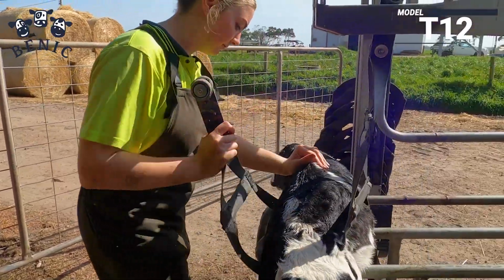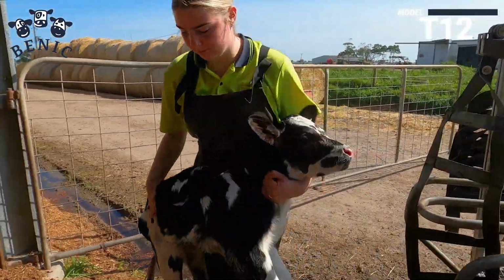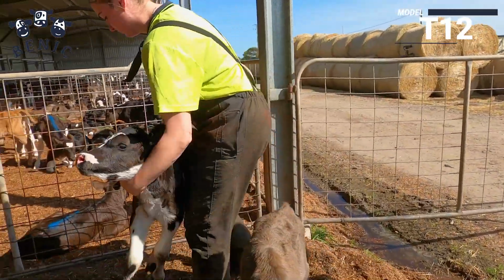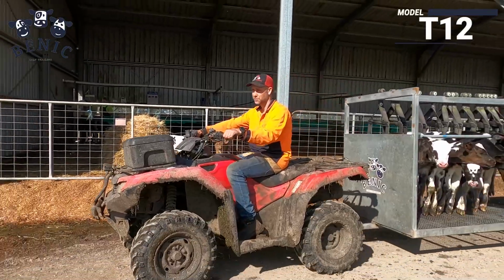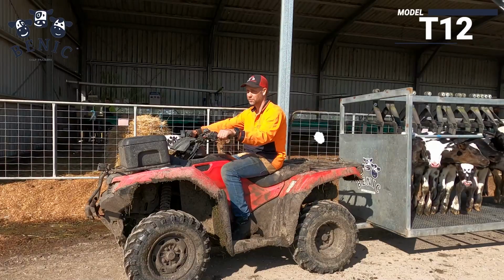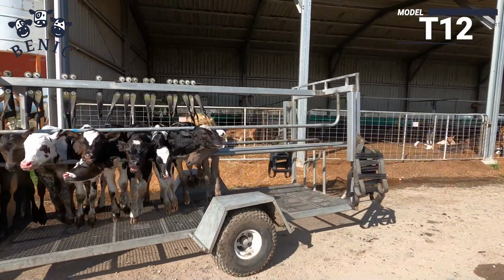Benic calf trailers are proudly manufactured by our partners in both Australia and New Zealand. We're committed to serving the needs of local farmers and contributing to the growth of agriculture in these beautiful regions. Our trailers can arrive fully assembled or flat-packed to your farm gate.